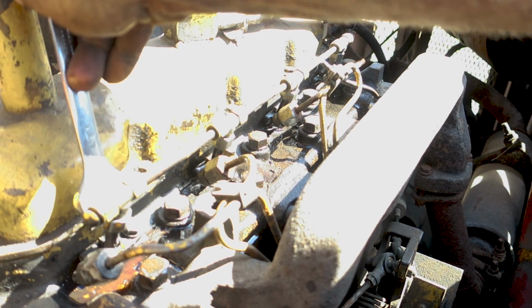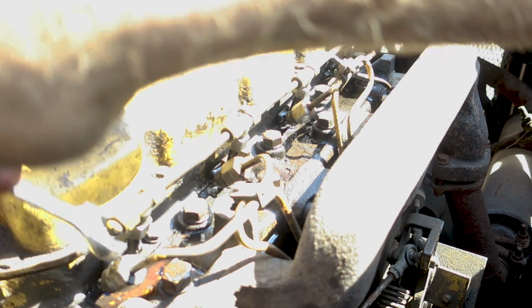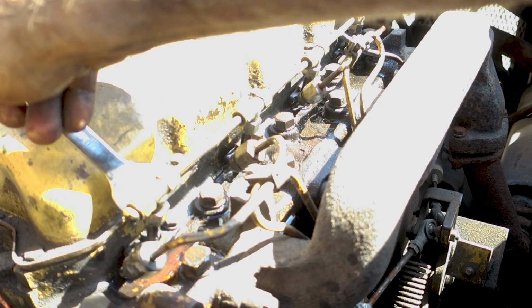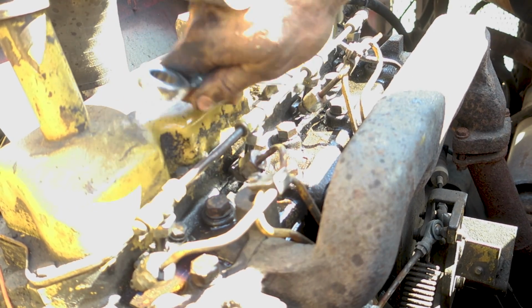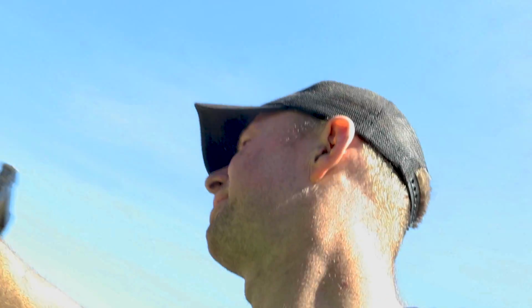And then they leak. Return lines and injector lines should have copper washers. Then you know you got a good engine. That one is stripped. Look at that just coming out of there like there's no tomorrow. Alright, well, I will let them know that it runs. I think it has a little tick.